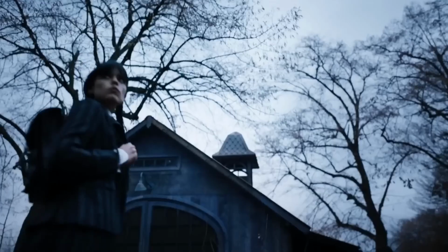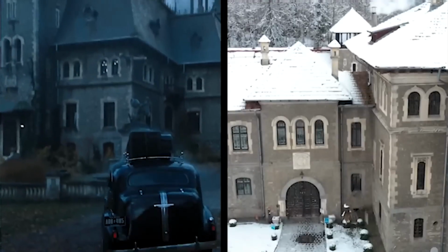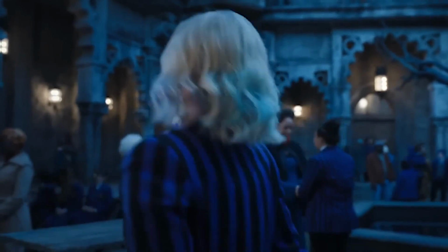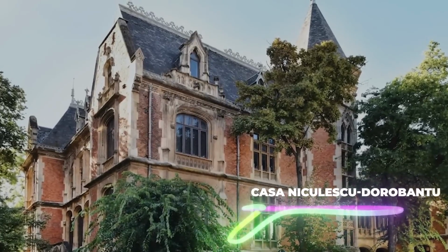This castle also has a courtyard, a church, and a fountain, and gives enough room for Wednesday Addams' cast to work and even play. If the building used for Nevermore's exterior is so gorgeous, then the building for the interior is even more enticing. And for this purpose, the Palatul Monteru and Casa Niculescu Dorobantu were chosen.